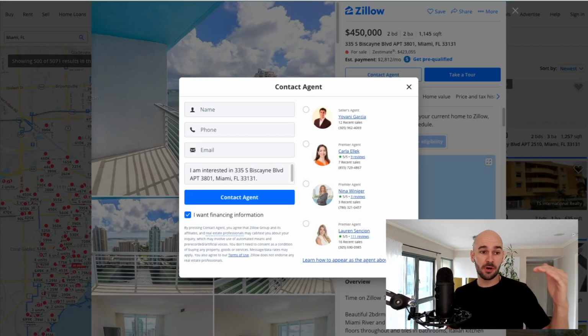Then what's going to happen is all of the premier agents that pay huge money are going to show up. And if they select one of them, Zillow's essentially going to sell that lead that they generated for pennies on the dollar to the premier agents for like $50 to $200, right? Pretty clever way to make money.